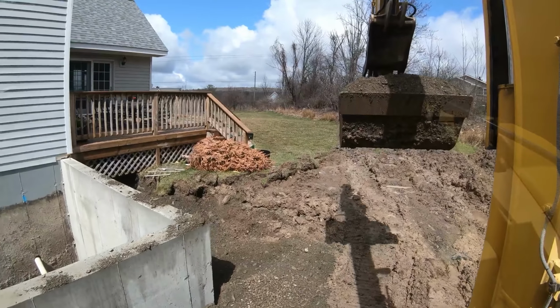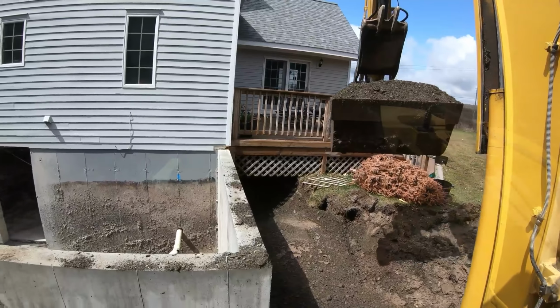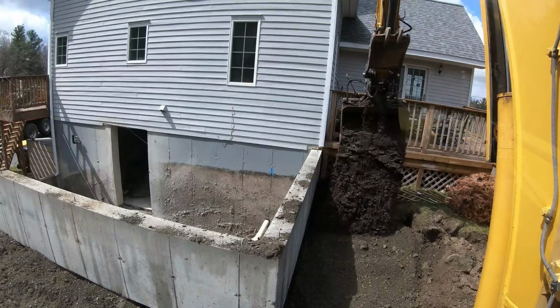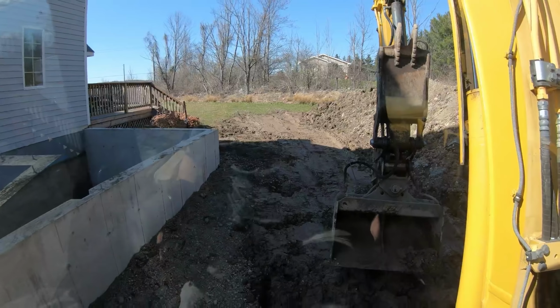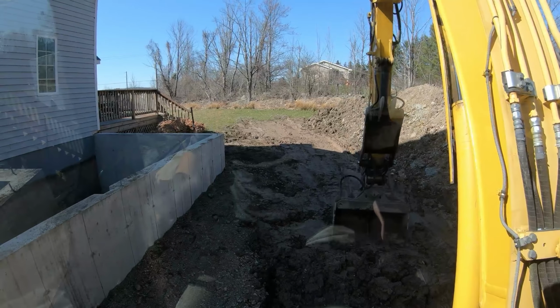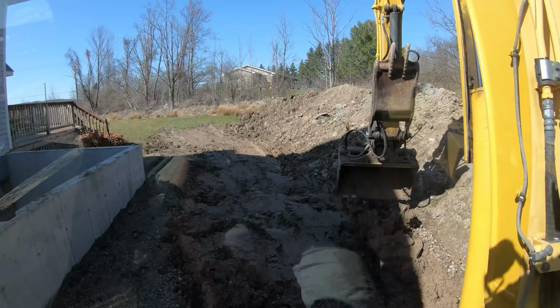Hey, you just spun on me. Sorry about that. Show you what we got here. We're working it up. This is a big overdig here because it kept caving in. Just taking it and packing it in under that deck as I go. Alright, everything's all filled up. Just gonna slick off this mud so it dries because I'm not gonna be here the next couple of days.